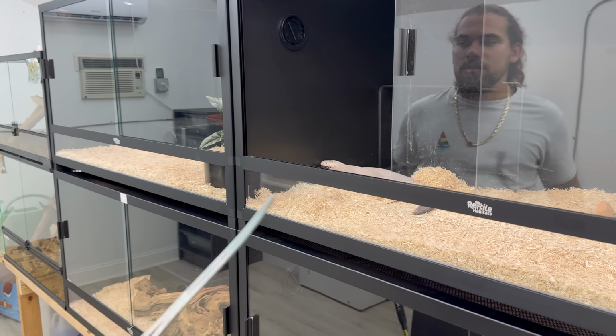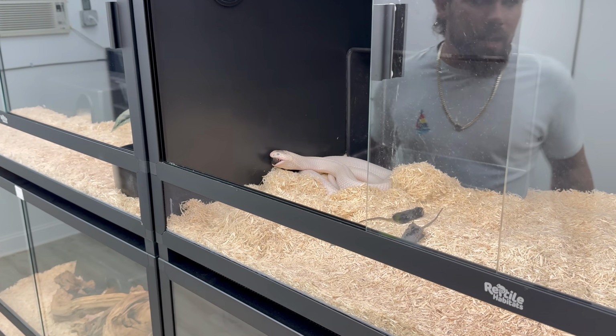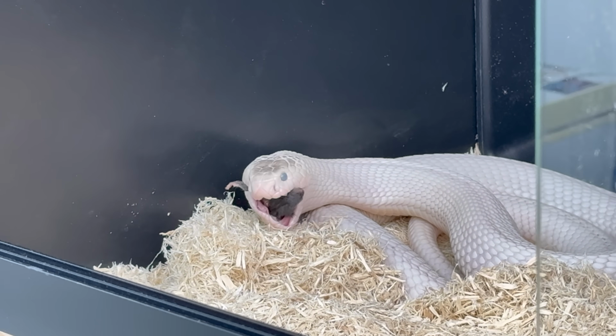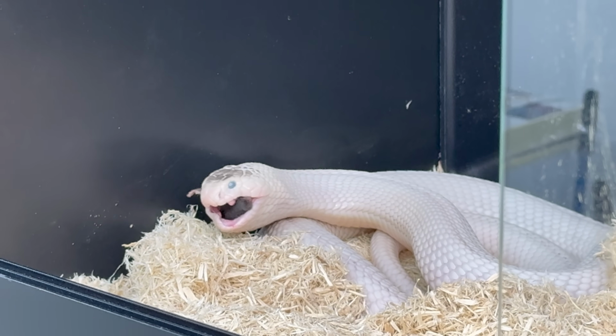A lot of people are like, oh, it's in shed, I'm not gonna feed it. I mean, at least give it a shot. Nothing is gonna harm the animal just because it's in shed. So even though she's in shed, she's still gonna eat like 4 or 5 of these little guys.